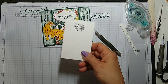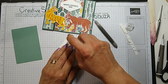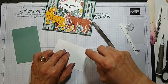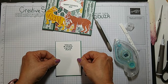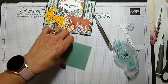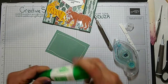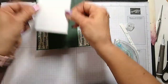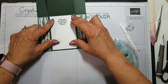All right, so I have my inside panel. I'm going to adhere it to the soft succulent mat. And then I'm going to put it inside the card with liquid glue so I have a little bit of wiggle room. I need to make sure this is right in a perfect spot, right in the center. We're just going to get it right there. So you are going to have a little bit of a bigger border on the inside, but that's okay.